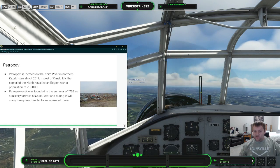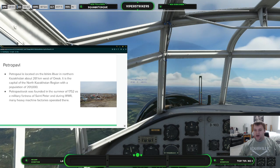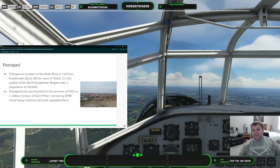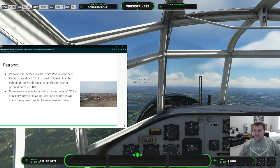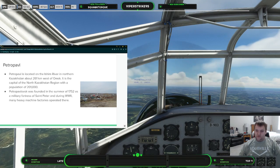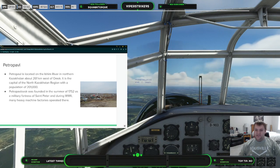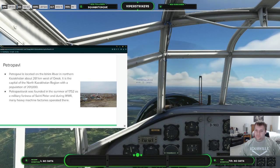is located on the Ishim River in northern Kazakhstan. It's about 261 kilometers from Omsk. It's actually the capital of the North Kazakhstan region, with a population of 201,000 people, and it was founded in 1752 as a military fortress of St. Peter, and during the Second World War, many heavy machinery factories operated from it.